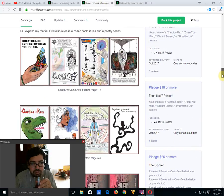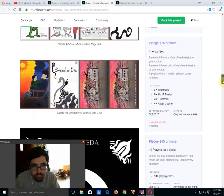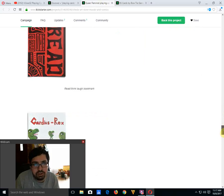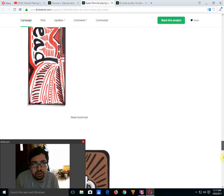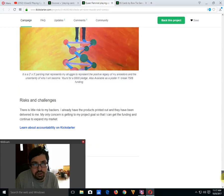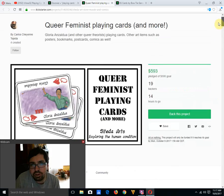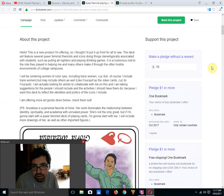There's lots of other images here for mini posters. Don't know if these are going to be the faces of the cards. I don't know what the back design of the cards is. There's bookmarks. There's all sorts of stuff here that they're selling. A lot of artistic stuff here. But when I look at the project name, it says playing cards, and I'm not seeing the playing cards aspect except for a Queen of Hearts.